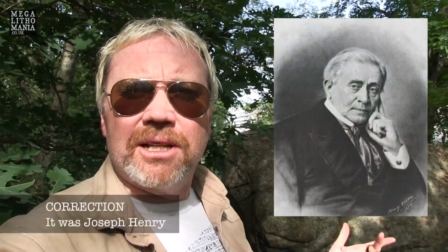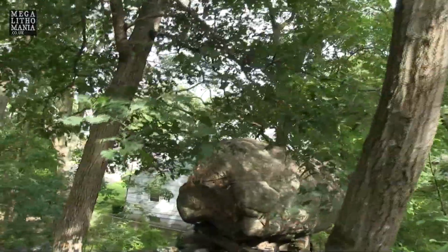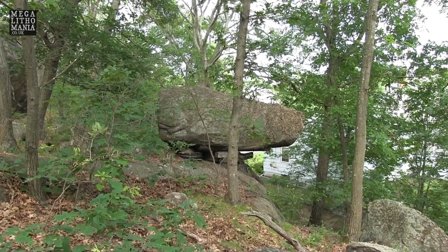Just behind me is the famous Cannon Rock here in Lynn, Massachusetts. It's also called Phaeton Rock, and in 1859 it was noted by Henry James, who was actually the first director of the Smithsonian, that it was a glacial erratic that just landed here, but somehow it landed on these smaller rocks underneath it which keep it in place. But if you look carefully, you can see that it really does hang off the edge here quite dramatically, as I'll show you in a moment, and it just looks like it's going to fall off.